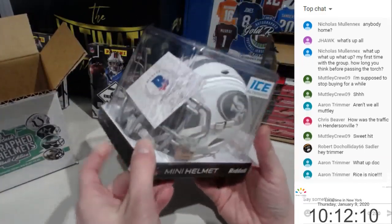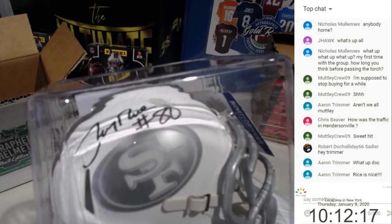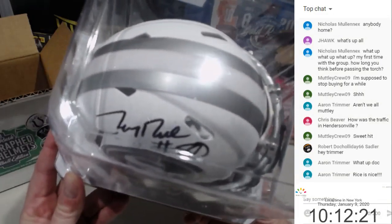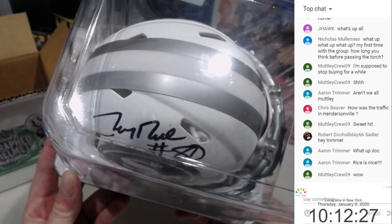Before I ship that, I will open the box up and tuck that thing in, man. I can't stand when they fly around like that. Dude, that's sweet. Check the auto. Solid black ink on that. He has such a pretty auto. That's a good one, too. I've seen some that are just scribbles. That's actually a real good Jerry Rice auto. Nice hit, bro.